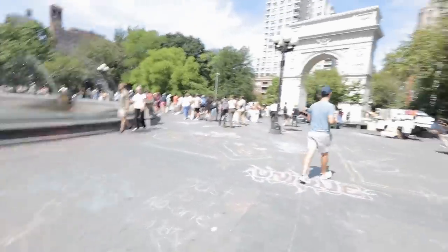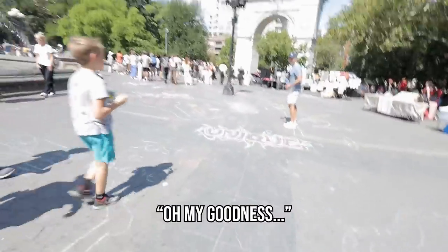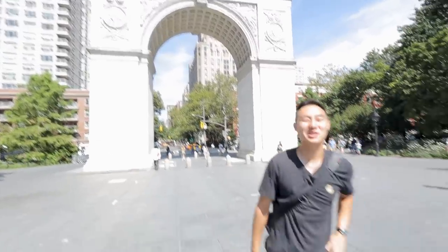You're gonna take a picture under the arch, or I'm gonna videotape you under the arch. Oh my goodness. I'll stand here and I'll look like I'm a tourist.